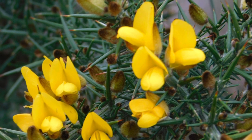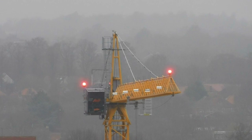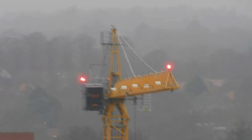In this photo, you can just about make out the crane operator in his cab.